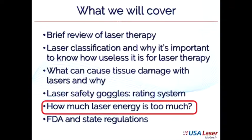How much laser is too much? I know for some of you doctors that came in a little later, when I was presenting the initial agenda, I mentioned that this bullet is a loaded question. It actually is asked fairly commonly, but it's the wrong question. Okay, let's get into that. You should know the answer by now. See how much laser is too much. There's no such thing.